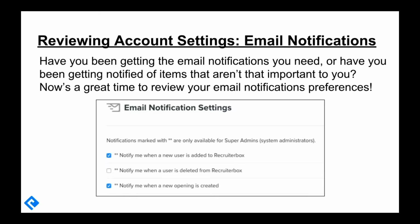First up, email notifications. So have you been getting the email notifications you need, or have you been getting notified all year of items that aren't that important to you? Maybe your team roster changes a lot, and we've been sending you an email every time a user is deleted from your account. And well, that's not something you need to be notified of. Well, you can just go to your user list and see the changes for yourself whenever you want. How about you turn off that notification then? Basically, now's a great time to review your email notification preferences and make changes.